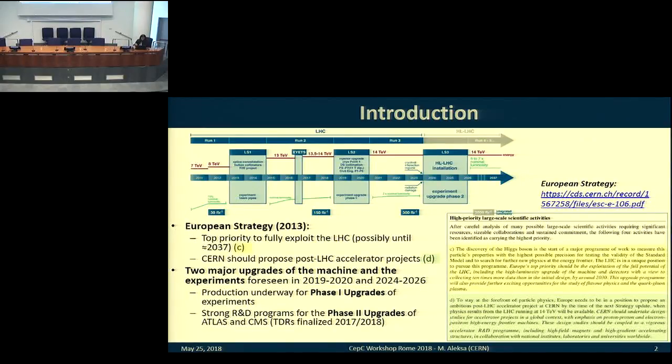However, as a second point, and you see that in this screenshot on the right hand side, in green, under the letter D, it is also mentioned that CERN should propose post-LHC accelerator projects and of course the detectors which go with it. And so today I will mainly concentrate on this second part.